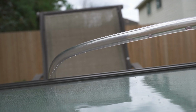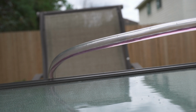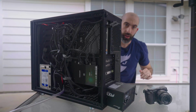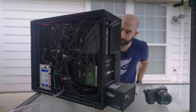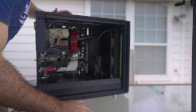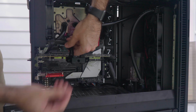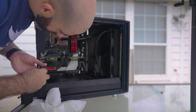Okay, most of the water's out. We can take the GPU out and replace it. This part shouldn't be too bad. There's some water left in there, which is okay, as long as we don't get it on the GPU. All right, let's take the GPU out now.